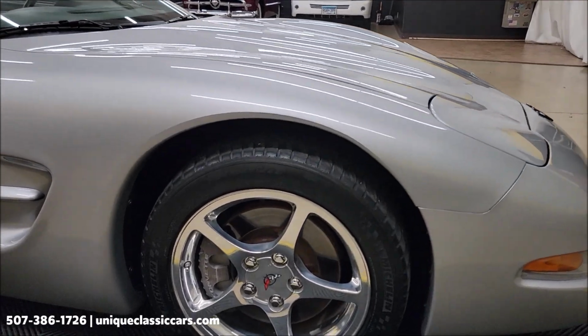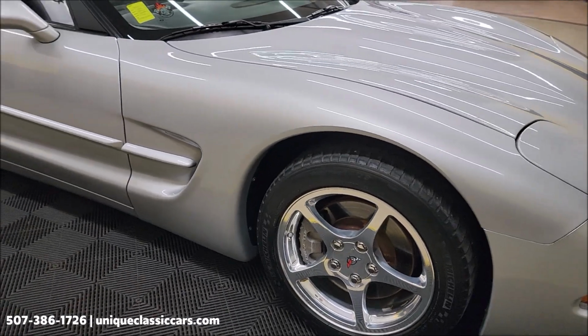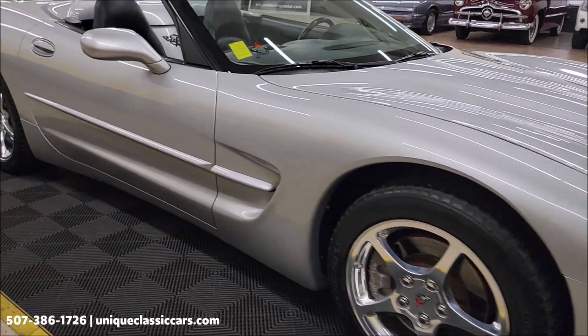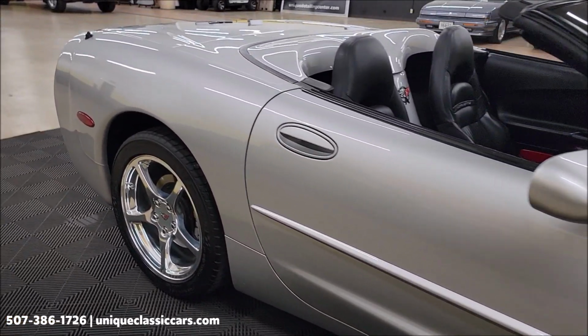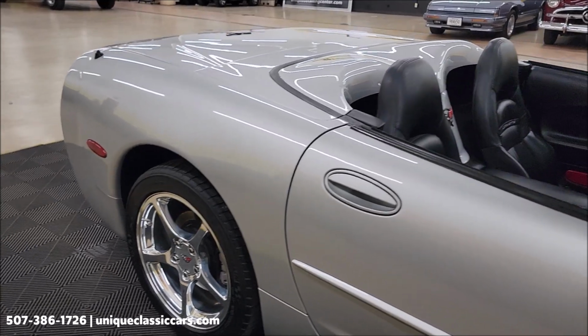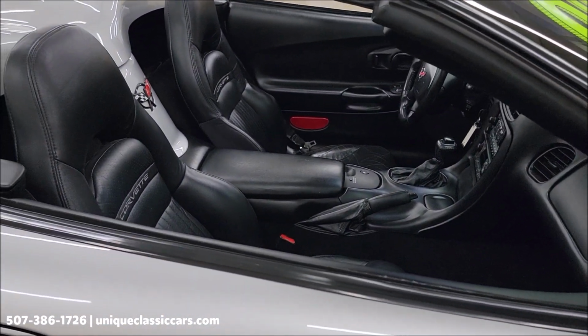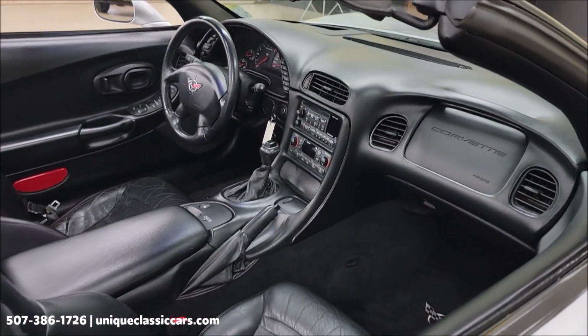You can see paint has a nice shine to it. Polished wheels, Michelin radials. Take a look down this passenger side. You can see it's free of any major nicks, dings, chips, scratches. Black fabric top, and I will show you how that folds up towards the end of the video. Simple for one person to do it. Also show it folding back up.